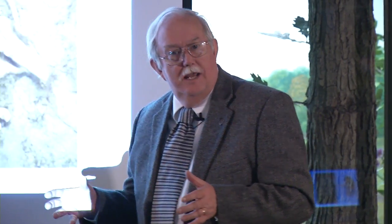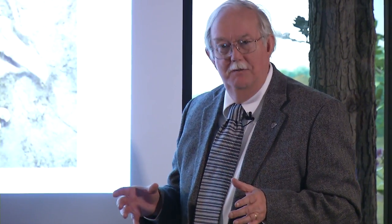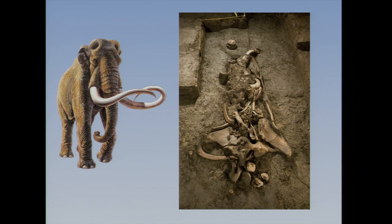And of course, when we say mammoth, I'm talking Columbian mammoth. I often find that as soon as I say mammoth, everybody wants to put woolly in front of it. And so we have the unwoolly mammoth, the Columbian mammoth, probably about as hairy as an African elephant or an Indian elephant today. It was a more southern mammoth.